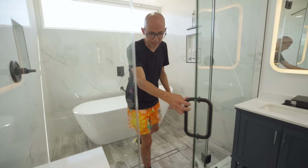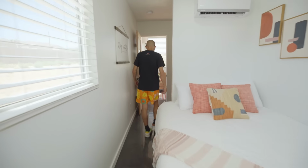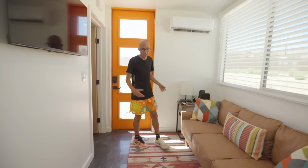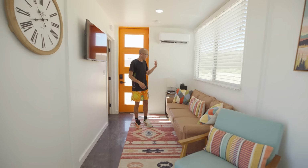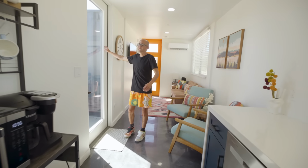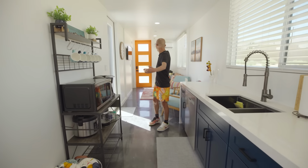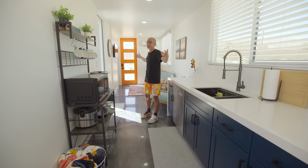Ta-da! All right, guys, I'm gonna take you to the east wing. As you can tell, the container home is pretty big. Living room, just an area to chill, drink coffee. There's a secondary door that leads you out to the deck. From that end to that end is actually 56 feet long.